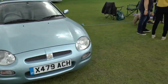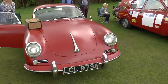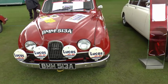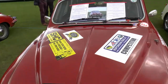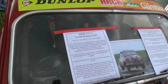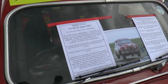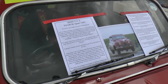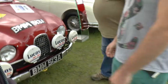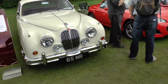MG. Porsche. Saab. Early Saab. Golly, Saab. The Saab 96 was a Sport. 1963. 841cc, 3 cylinder, 2 stroke. Wow. Who'd have thought? 2 stroke. Very rich villain.